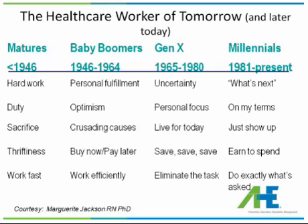The baby boomers are those that are just now beginning to turn 65. We've been described as those that are a little bit more selfish. We're into personal fulfillment. We're sort of optimistic. We are crusaders for a cause. We do buy now and pay later. That's probably why we're in the midst of some of our credit issues. But we're pretty efficient workers.